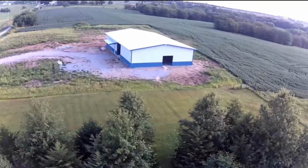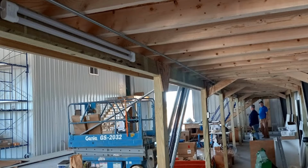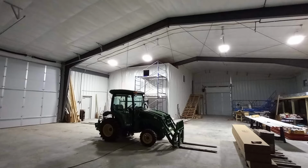There is a drone view of the building and our farm. You can see all the beans around there. And this is just a view of the mezzanine from underneath. And you can see we decided at the last minute to not just have one story, but to put a second story on there. It has 3 rooms up there. We still haven't quite decided what we're going to do with all the space, but some of it will be storage, and we're going to have a big entertainment room up there.